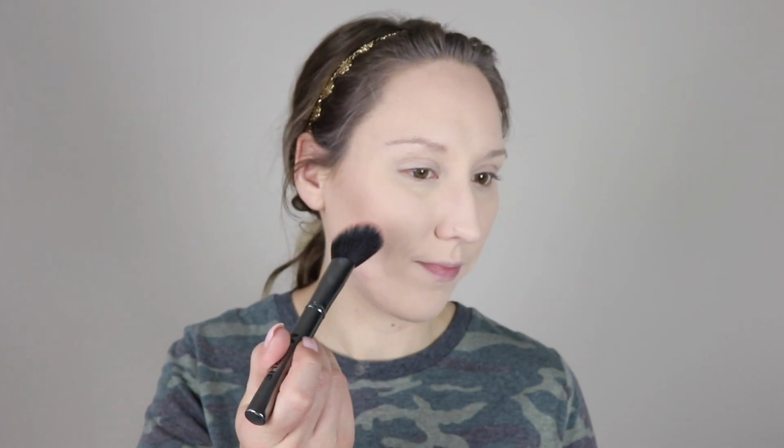Moving on to blush. I'm just using MAC Melba and just a Morphe blush brush. I'm going to smile and just put it on the apples of my cheeks and drag it back. Really blending it in with that bronzer. Sometimes I'll add it on my nose as well, just to give a little sunburn effect look.